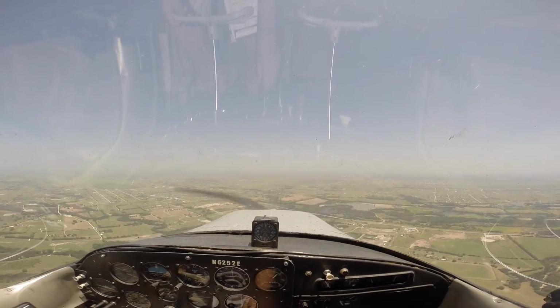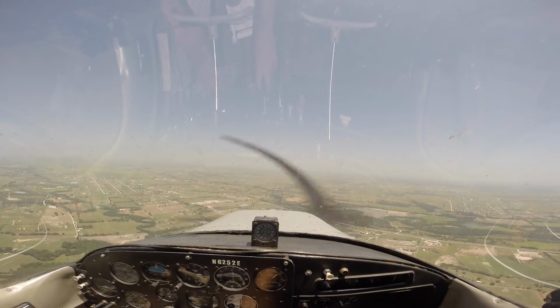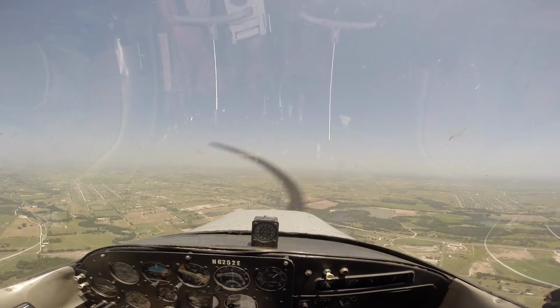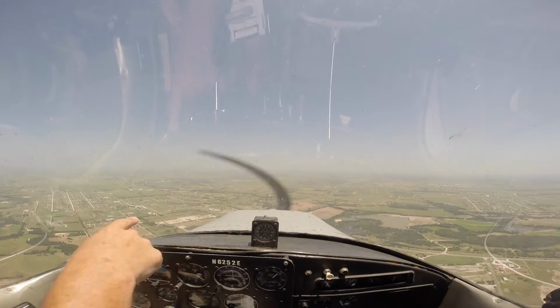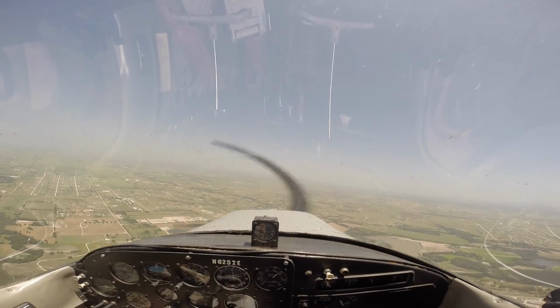Seneca 69 Tango, clear, touch and go. Right downwind for runway 18. Tells me we're 7.8 miles from the airport. See all the white buildings off in the distance? We're headed straight for it. Yeah. That's the airport down there.